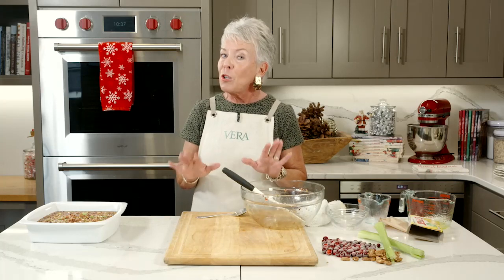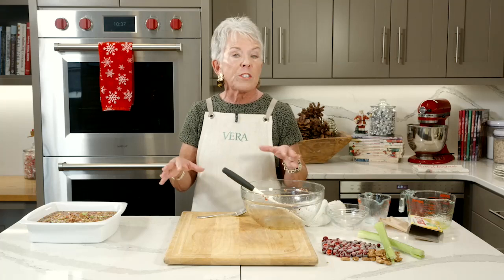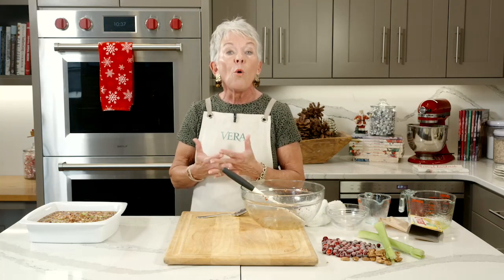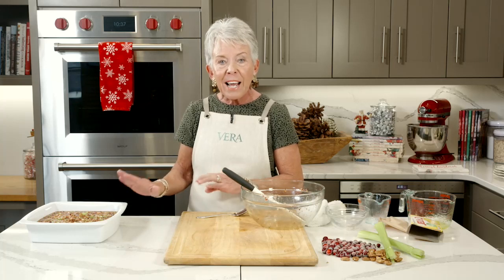And when you get ready to serve it, you're gonna slice some apples. You can either have it in your kitchen on the stove with some pretty coffee cups or in a punch bowl on the table. Just be sure to put a plate or a trivet under it because it will be warm.